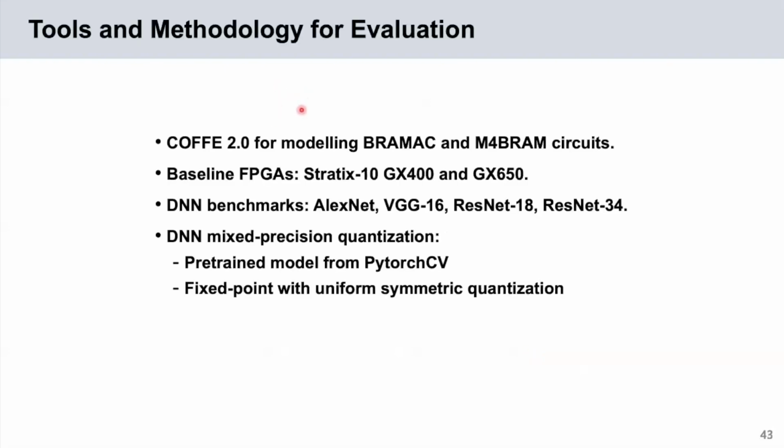So this is not a very big crossbar. Yeah. So after talking about how we can do the mixed precision quantization in M4BM, let's show some evaluation methodology and results.